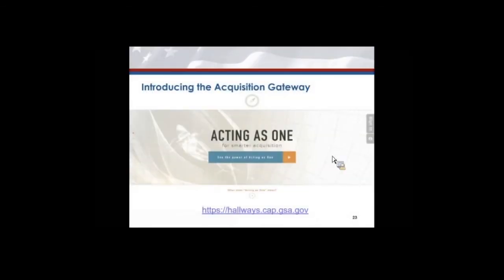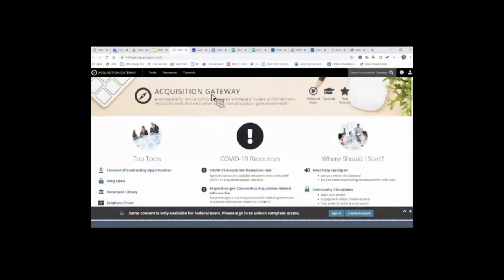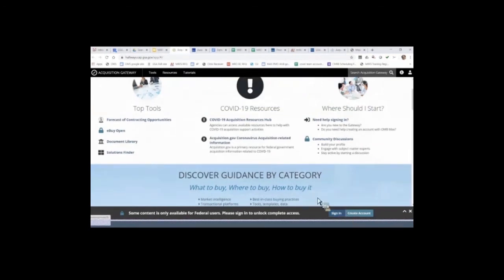And this is the acquisition gateway. So the acquisition gateway is another tool that we like to share about. I will go ahead and attempt to log in here as well. Okay, so the acquisition gateway has a lot of different tools, COVID-19 resources, which are really handy right now, of course. I'm not signed in right now, so you may see links for some things, but until you sign in, you can't get at them. And the eBuy Open tool, which is what I want to show you, is one of those tools. So I'm going to go ahead and log in.